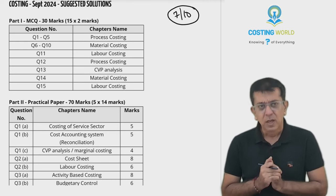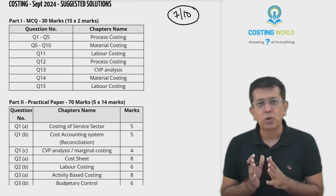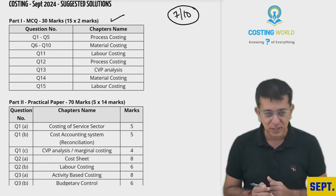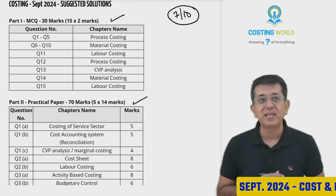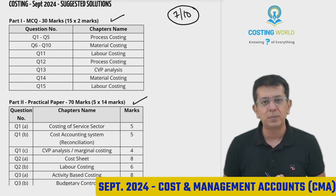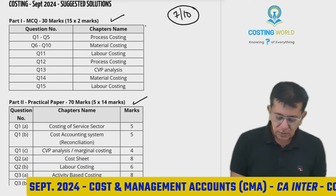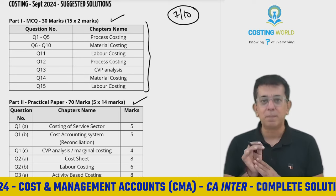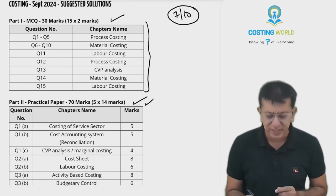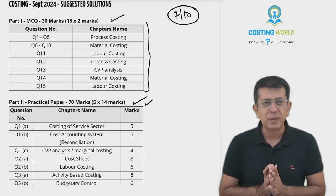Second, you know that out of 100 marks, 30 marks is MCQs, 15 questions of 2 marks each. You are also aware that there is Part 2. Part 2 is nothing but the practical paper, which is going to be of 70 marks. Now, you have to do the markings in the sheet itself that goes back to the examiner, and here you have to write the answers on a particular paper.